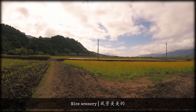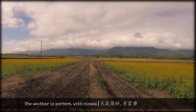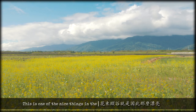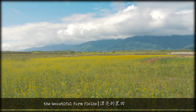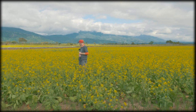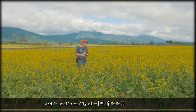Nice scenery. The weather is perfect with the clouds and yellow rapeseed fields. That's one of the nice things in the East Rift Valley, the beautiful farm fields. Yoo-hoo! Awesome. There are a lot of bees here and it smells really nice.